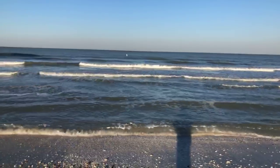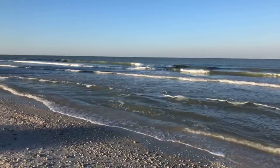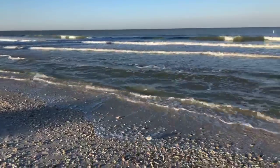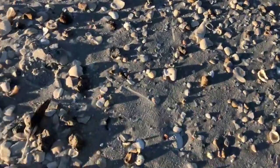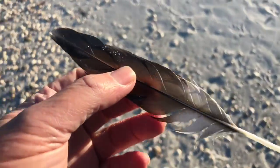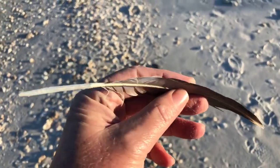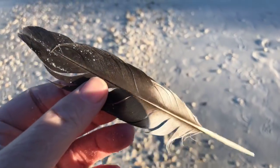Beautiful, cloudless morning. A feather. Oops, I'm getting away from me here. Whoa! Probably the feather of a seagull, probably. I found a really nice osprey feather one day out here on the beach. That looks like maybe a seagull.